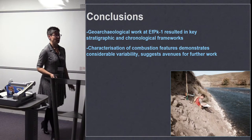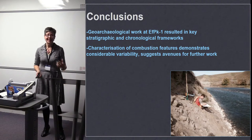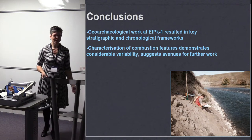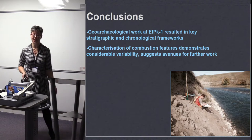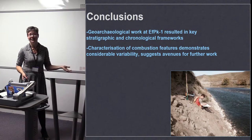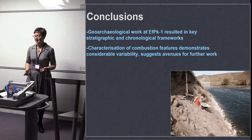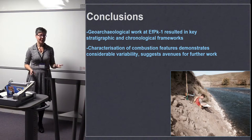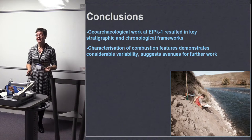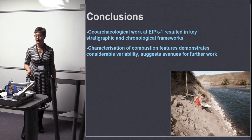So in conclusion, geoarchaeological work at this site resulted in the establishment of key stratigraphic and chronological frameworks for the site that can be used in the future by anybody doing any research or commercial work. And characterization of the combustion features demonstrates that there was considerable variability within the site with the combustion features, and it suggests avenues for future work.